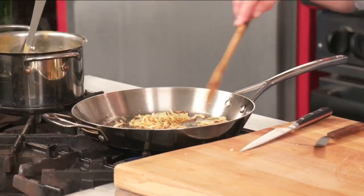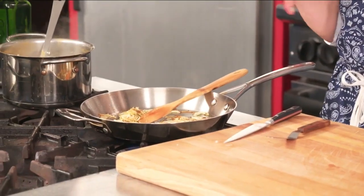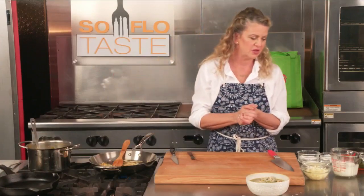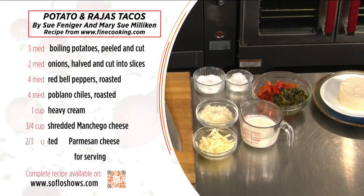Mary Sue Milliken and Susan Feniger are two chefs that I learned about when Food Network just began. They used to really be known for Southwestern Mexican style cuisine, but now they kind of do it all, and they're just wonderful. So we are taking their recipe for these tacos. They're potato and rajas, which are roast poblanos, but so much more.